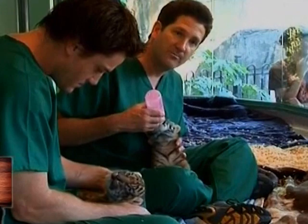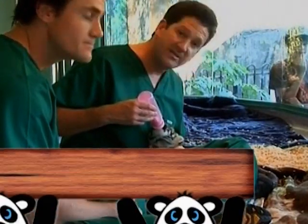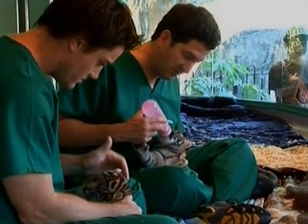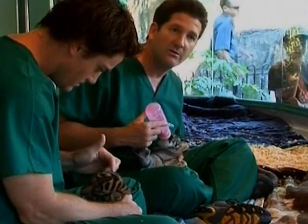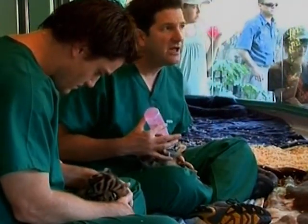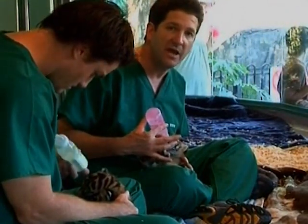These two little girls, which are not named yet, but they will be, are 18 days old, and they are doing phenomenally well. Currently, right now, they're just a little under 3 kilos, and they're gaining on average about 40 to maybe 60 grams a day.